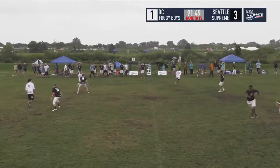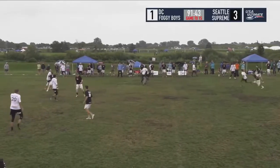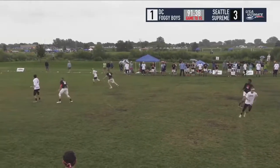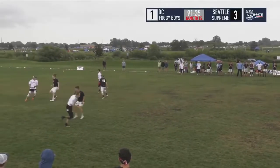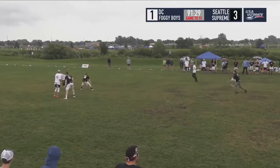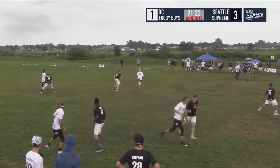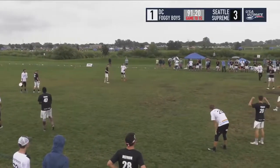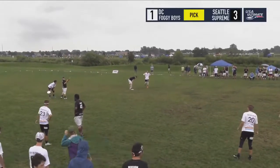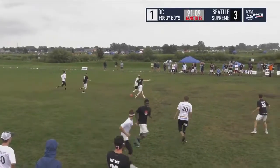And that disc, you could see the wind really pushing it down, but it does stay up. The stack has drifted quite far deep. You can barely see them on screen. Might be causing them some troubles here. So the handlers are really struggling to get the cutters involved. There's been a pit called downfield. Seattle playing pretty close person defense as well. Huge gust of wind.